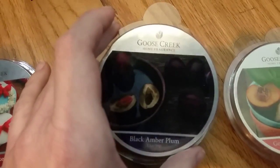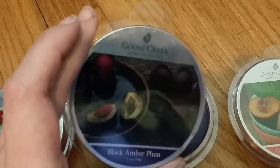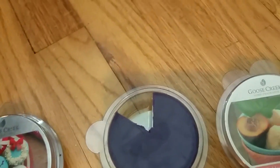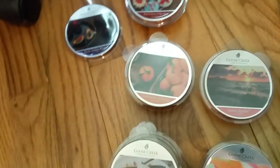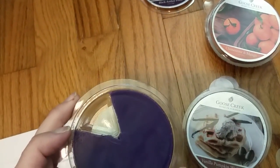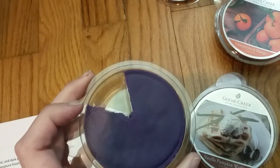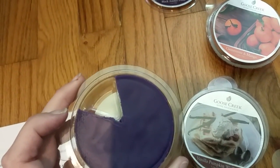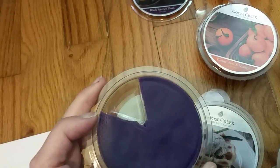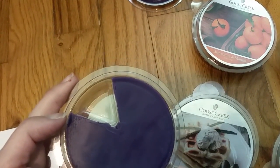Next we have Black Amber Plum. This is one that I wanted to get last year when I made my first order, but I guess it wasn't available at the time, or it was sold out. This is a nice dark plum color. The notes are: sweet plums with a sparkle of mandarin leads into the floral sea of jasmine. A warm background of exotic black amber, vetiver, patchouli, and musk create an elegant ending.